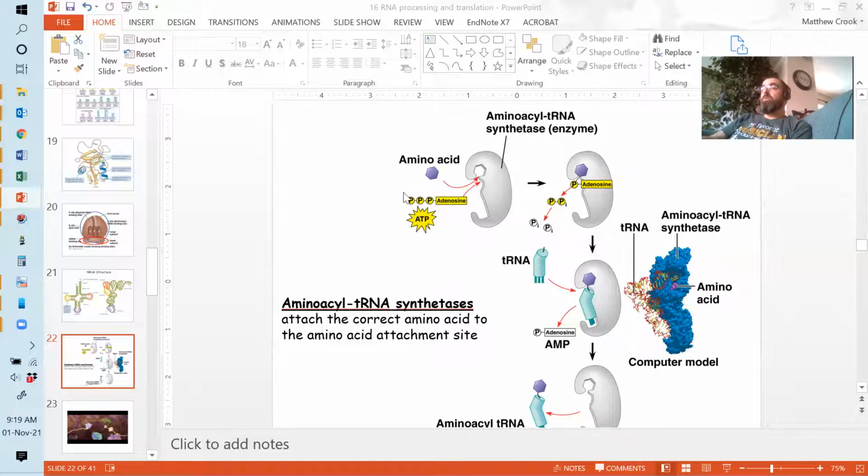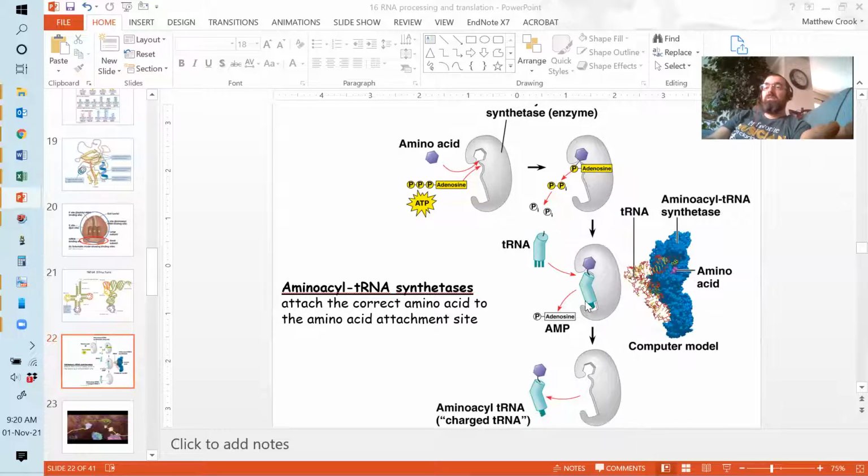So anyway, essentially what happens first, we've got this protein, and it has this very particular shape. This is a space filling model of an aminoacyl tRNA synthetase. They have a very specific shape because they have to recognize a very specific amino acid and put that amino acid on the correct tRNA. And they do so by using the anticodon. The enzyme recognizes the amino acid at one end and the anticodon at the other end. That's how this is so specific. That's why one tRNA equals one amino acid.